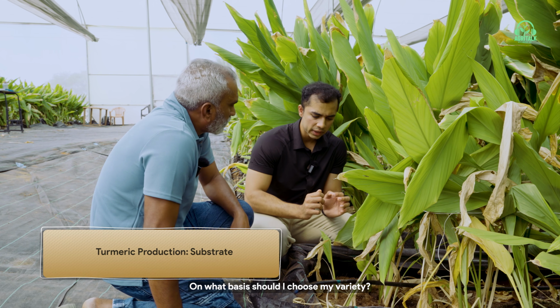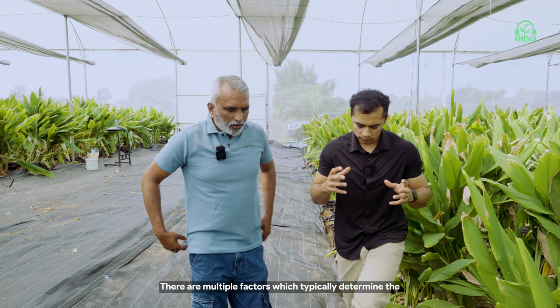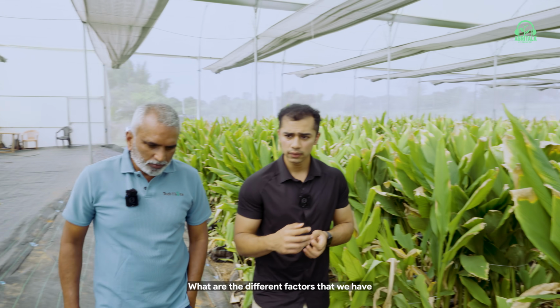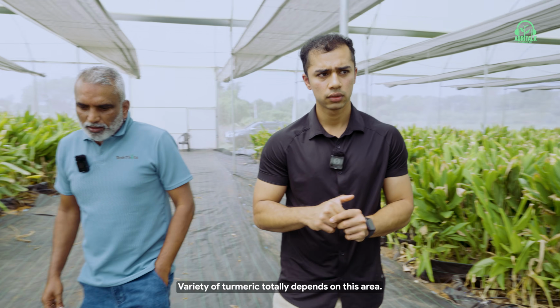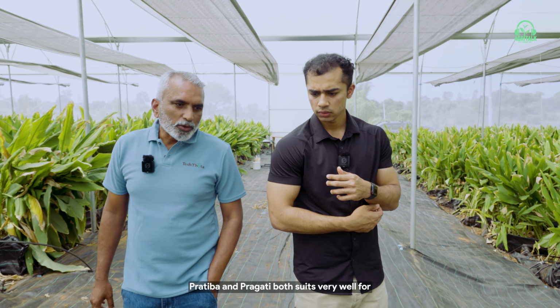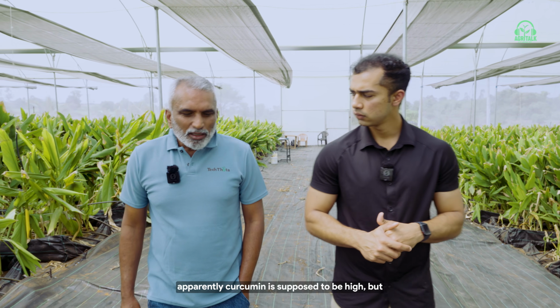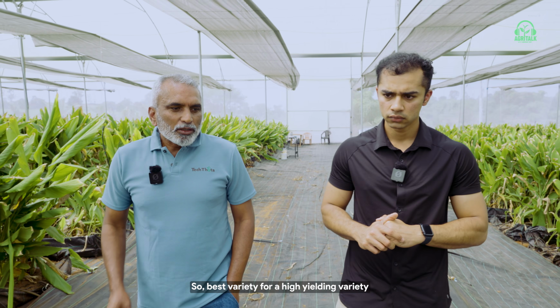On what basis should I choose my variety? There are multiple factors which typically determine it: the location of your farm, growing conditions, the objective. What factors do we have to keep in mind while choosing the variety of turmeric? It totally depends on the area. For our area, Pratibha and Pragati both suit very well. Lacadong we are just experimenting with because curcumin is supposed to be high, but we need to test. We don't know.